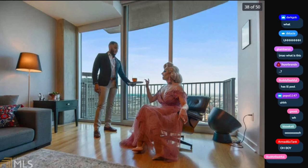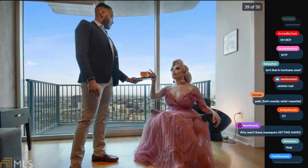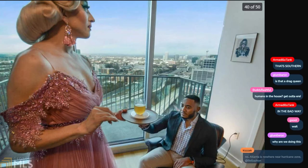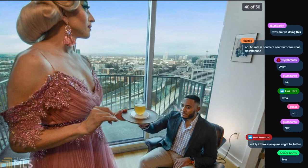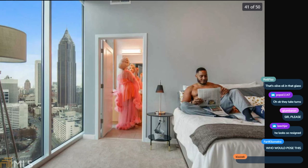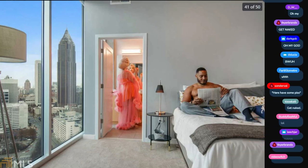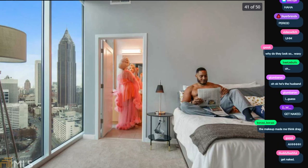At first I was like, oh, are these mannequins? But no, these aren't mannequins. These are real people. I don't think that's not a drag queen. No, this is just an older lady. So at first I was like, a couple pictures. Okay, fine. But then it goes to this. Get naked. Yeah, you just have to listen to what the shower curtain's telling you, folks. I know what you mean, Borzoi.